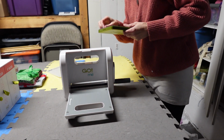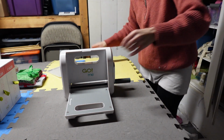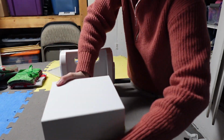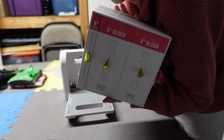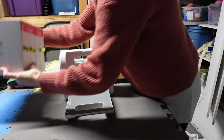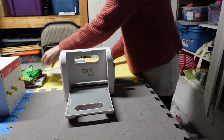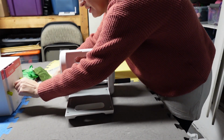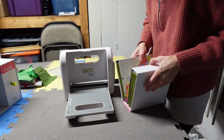So I got this thing, which is the Go Cube, which is this big library of a bunch of different cutters. But when you put the pieces together, they all equal an 8-inch finished quilt block. So I thought I'd cut out some that I need, and I'd show you guys. And then I'll take you outside and show you.